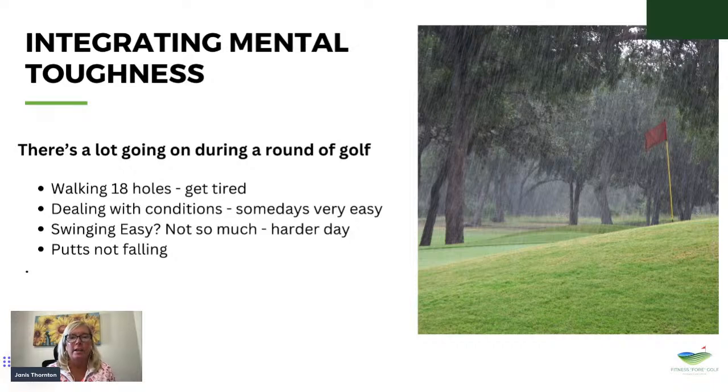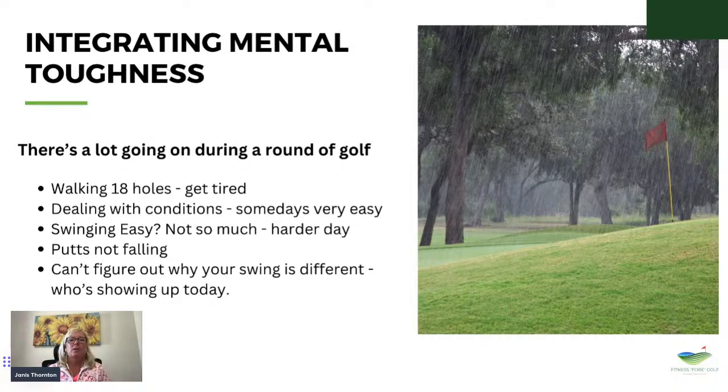Your putts might not be falling. Someone might go, okay, what difference does that make? That really gets into your mental psyche when you are not putting well and your putts are not falling. But this is where, when you've pushed yourself in fitness, you've made yourself stronger, it automatically turns into making yourself mentally stronger. You can dig deep and just keep on pushing, keep on making yourself keep going. It's going to be okay. You can help that mental psyche. There's some days though, like I said, you can't figure out why your swing is different. That is frustrating, but you just never know who's going to show up. But the more physically fit you are, the better off you can deal with handling when that happens.